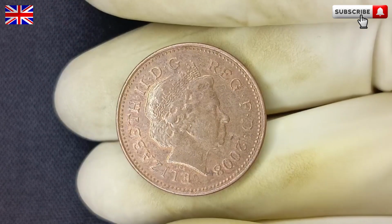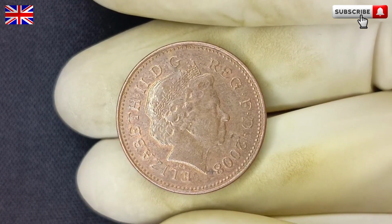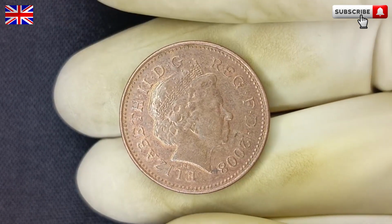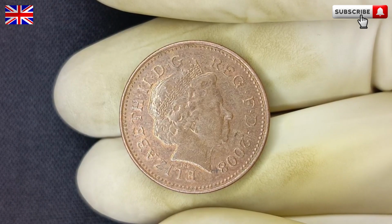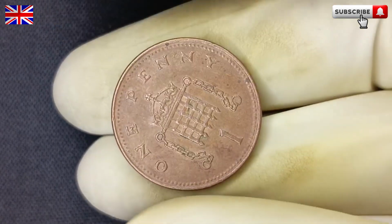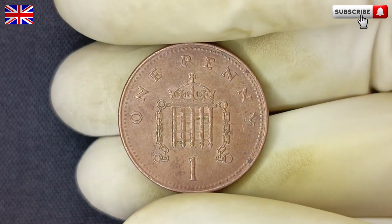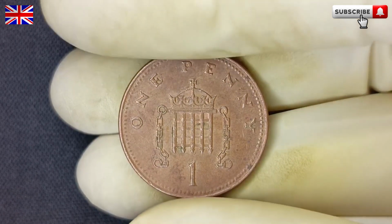To understand the significance of this coin, we need to look further back, into the very roots of decimalization in Britain. The one penny denomination, as part of the decimal coinage system introduced in 1971, was designed to replace the pre-decimal penny and two-penny coins. It was small, copper-plated steel in more recent years, and although it often vanished beneath the weight of higher denominations, it played an essential role in everyday transactions. For decades, it remained mostly unchanged, until 2008, when everything shifted.